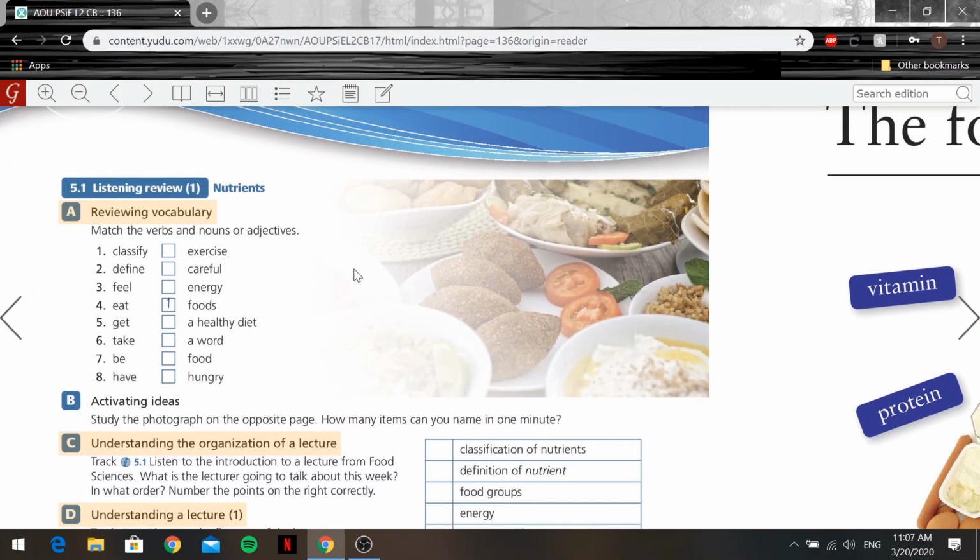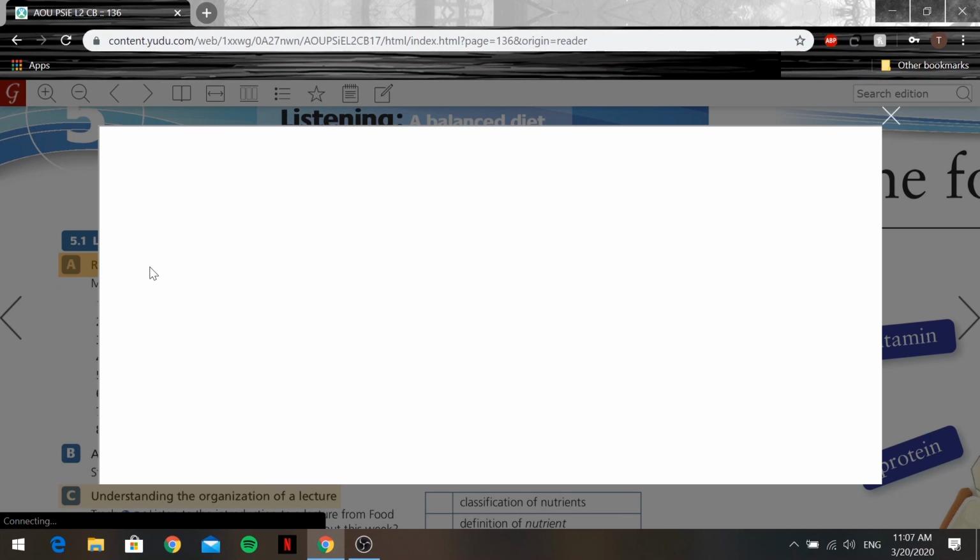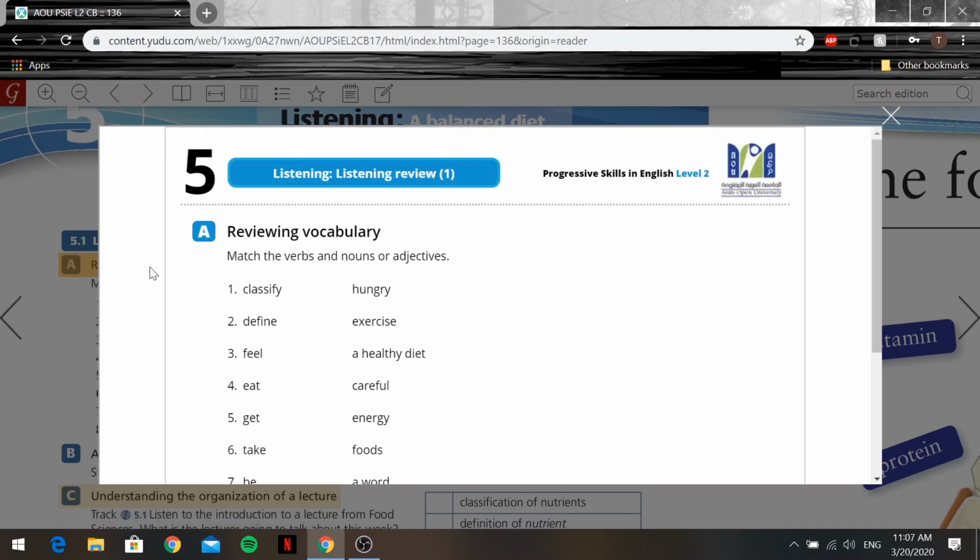So now that that's out of the way, let's go to exercise A, reviewing vocabulary. Match the verbs and nouns or adjectives. Right, let's take a look. Here we're going to be matching these. So these are not fixed expressions, but words that go together better.